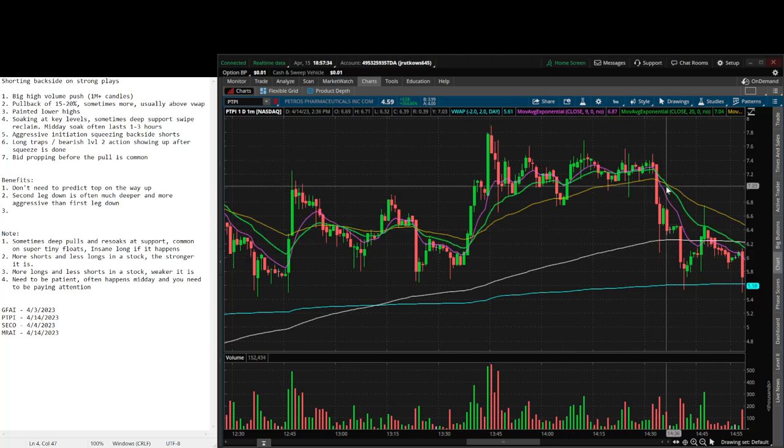Now I'm not thinking 8. Now I'm thinking, okay, what levels do longs want to get in? What's a clear rotation level that I know a long would want to get in, that'd be a good place to short, right? So I see the bounce, they push it to 7.44, which is right under 7.5.